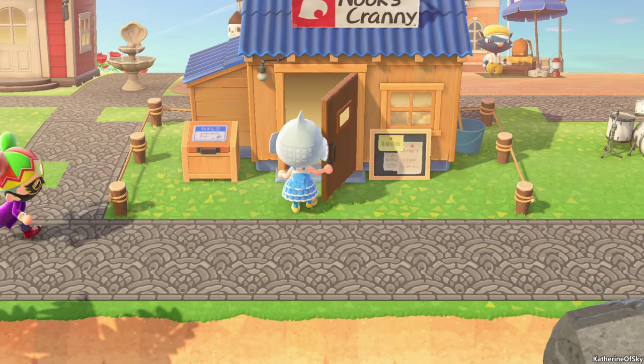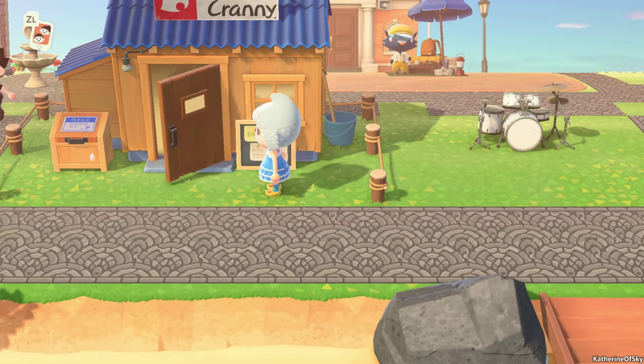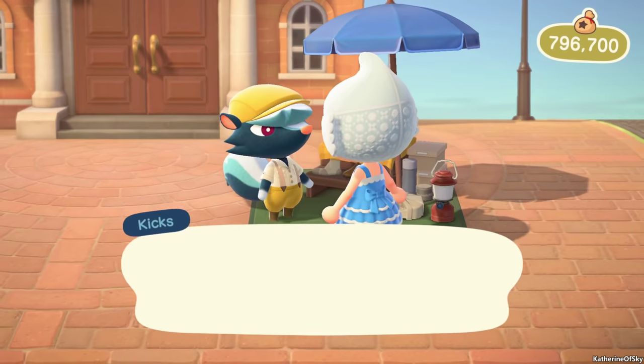I'd love to do the shopping first, so let's go ahead and do that. He's got kicks here as well. I have label on my own, and here is our host with the beautiful jester's cap. Very, very colorful. I love that. Okay, so let's go visit Kicks. I've already visited him and he has stuff.